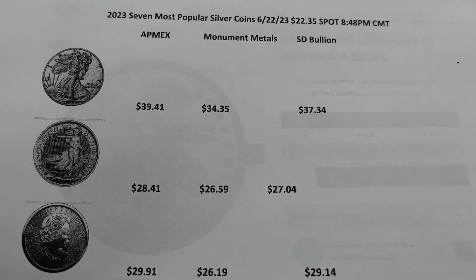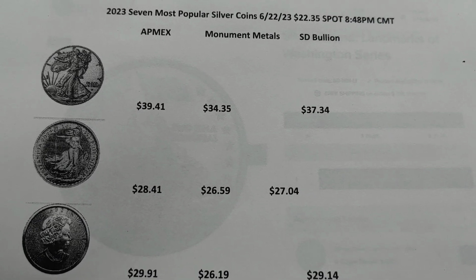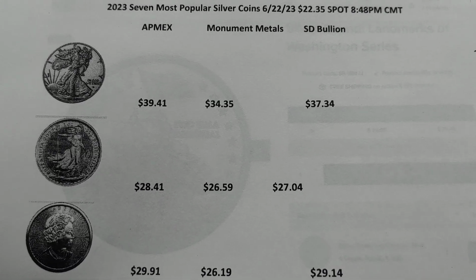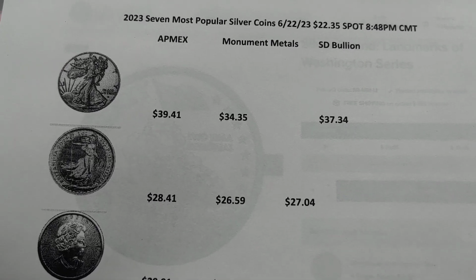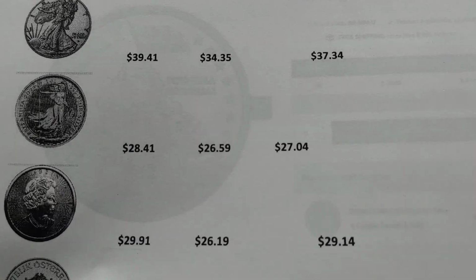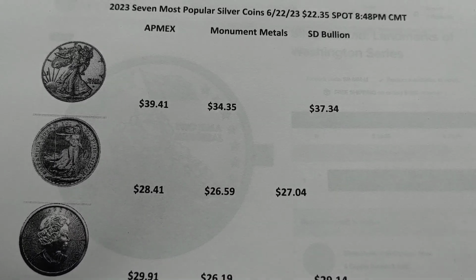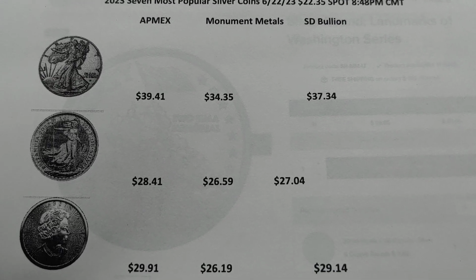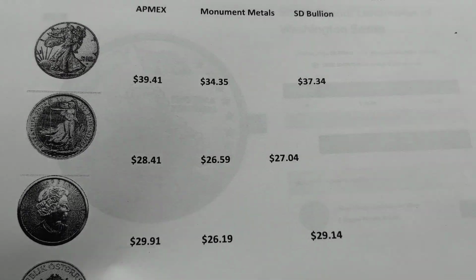The 2023 Britannia with Charles on the back, not Queen Elizabeth. The Queen Elizabeth ones are worth more because everyone thinks the Charles ones are ugly. Some people like them, but most people don't. So you can get a discount on that. I thought $26.59 for one of those was pretty solid, considering seriously 3 weeks ago you couldn't pick up any silver rounds for under $30.